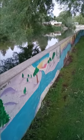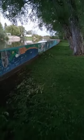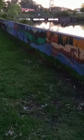This is our mural projects we did with the teens back 2011, 12, 13, and 14. There's 28 different murals, and each kid got to do a 10-foot section, and it's on the retaining wall at Clyde Keefer Park.